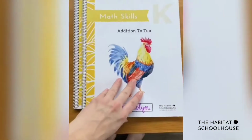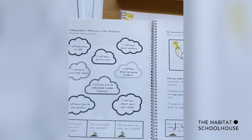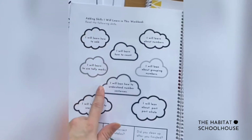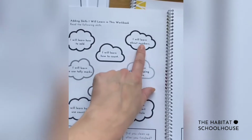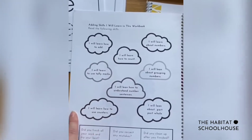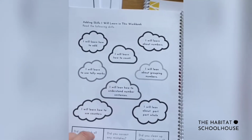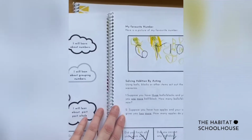So this is the Addition to 10 book, and one of my favorite things is it starts out listing exactly what they're going to learn throughout the book. So Gwendolyn and I read this over, and I think she really enjoyed knowing exactly what was coming. So I think that's really cool that they included that.